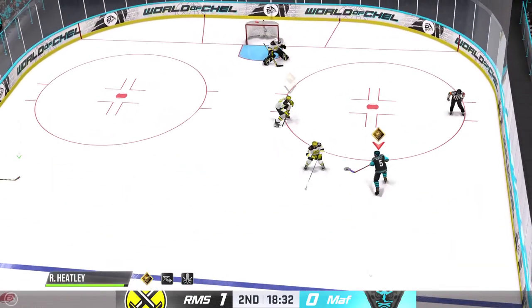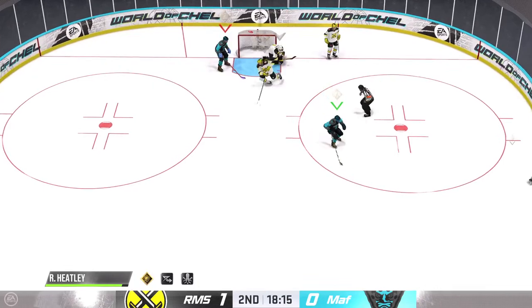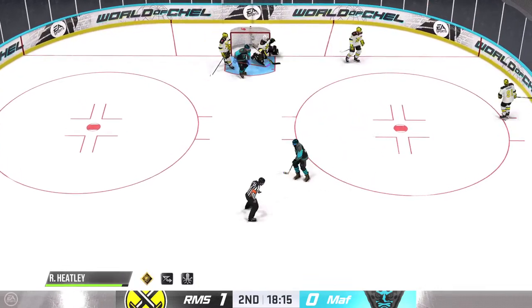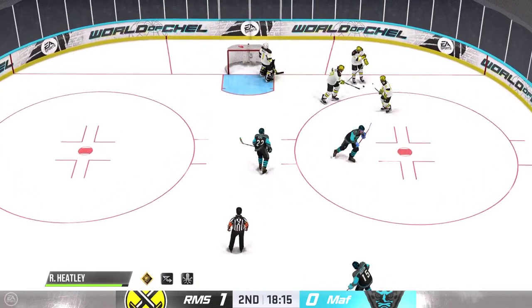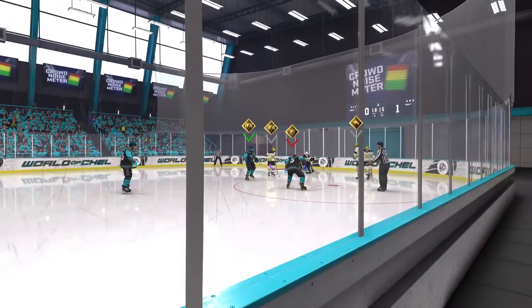Heatley's gained the line and on the attack. Can't get a hold of that pass. Wagner's going to hang on here for the whistle and stoppage of play. It's a good thing he does, because you haven't mentioned his name in I don't know how long. The play's been at the other end of the ice forever.